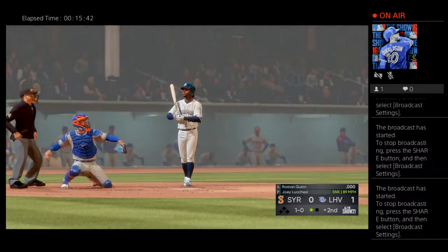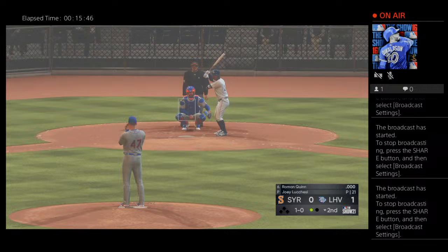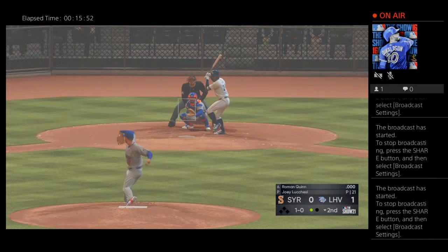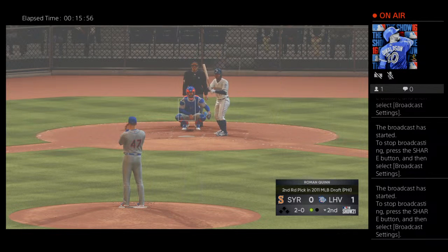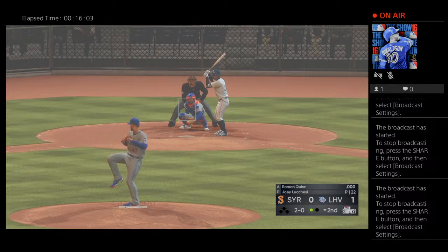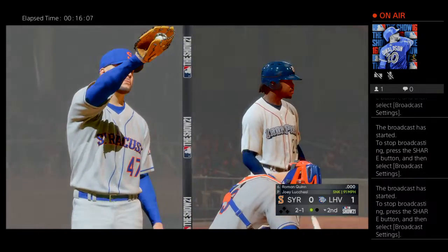Off the plate, first pitch misses to him, it's ball one. Bases are empty, one man out. And he won't bite at that one either. It's 2-0. And a sinker is over that time. It's back to 2-1.